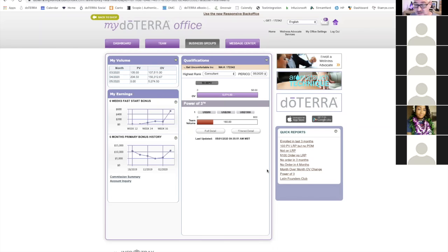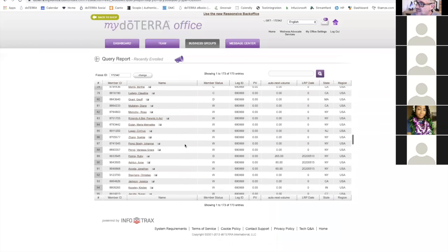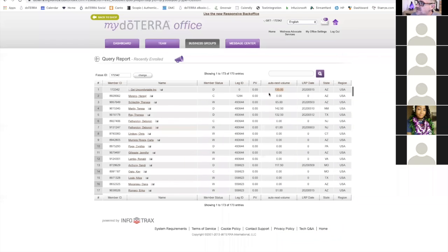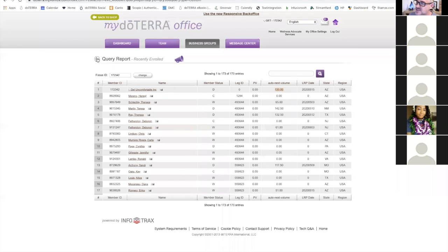But in the real world, if this worked, if I wanted to see who's enrolled in my team in the last 3 months, I can click on this report over on the right, and there you go. It's going to show me all these people who were enrolled in the last 3 months, and I can get a snapshot of what's going on with them. Do they have volume scheduled? So this person right here has a 135 PV order scheduled for May. Oh, that's me. So I can look at that and see what's going on with these quick reports.